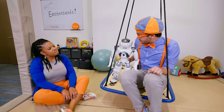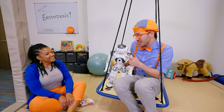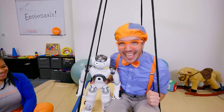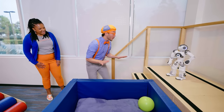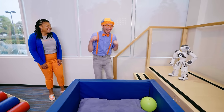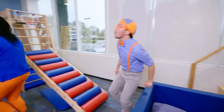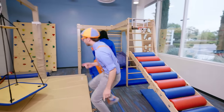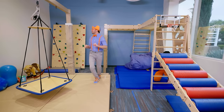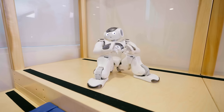So, who should go first? Hans would like to go first. Okay, Hans will go first and count to 10. Michelle and I are gonna hide. Okay, we're ready to play. Okay, Hans, you count to 10 and Michelle and I are gonna go hide. See if you can find us. One, two, three, four, five, six, 7, 8, 9, 10. Ready or not, here I come.